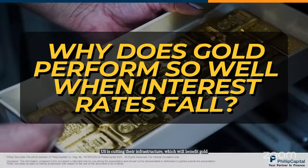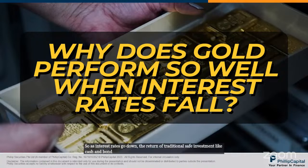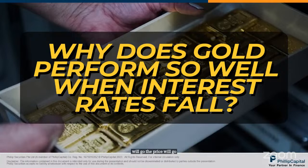Why is it so? Why does gold perform so well when interest rates fall? It's all about being a store of value and a hedge against currency devaluation. As interest rates go down, the returns of traditional safe investments like cash and bonds will go down, which pushes investors to look for alternatives that can protect their wealth. Gold historically has been a safe haven during such times.